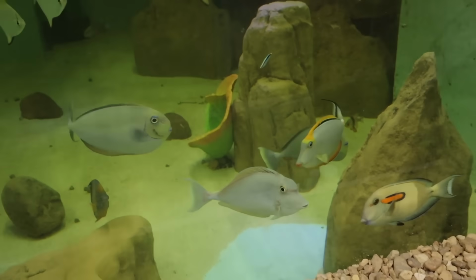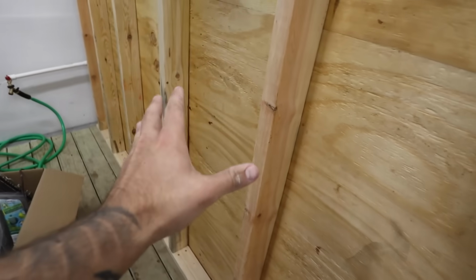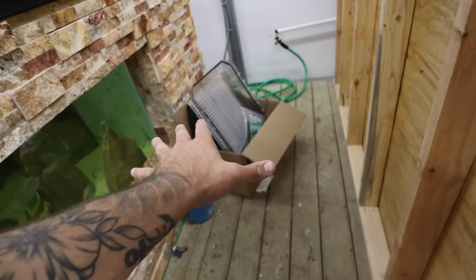Saltwater fish just get to watch pretty much everything go on. I mean, it's right here. Granted, this is not gonna be here, so don't worry. It's not like this tight usually. We're gonna have enough space to put the API stuff back, and of course have enough space to see through that other window.